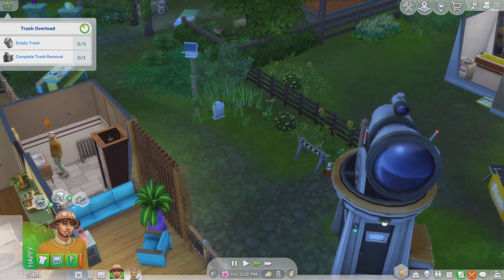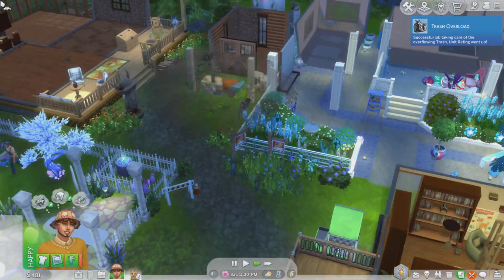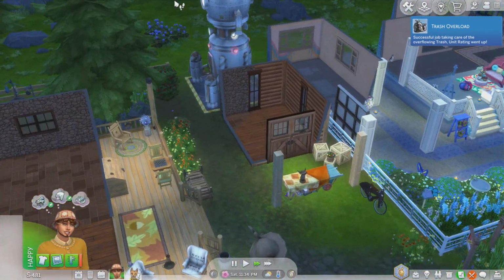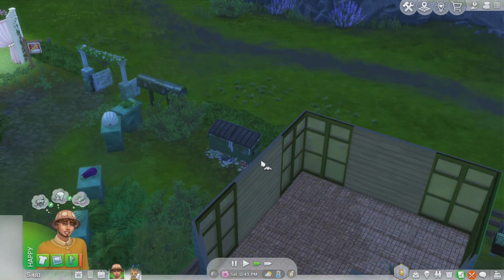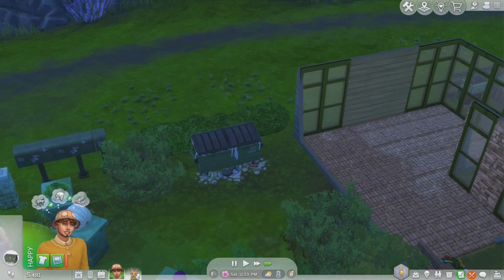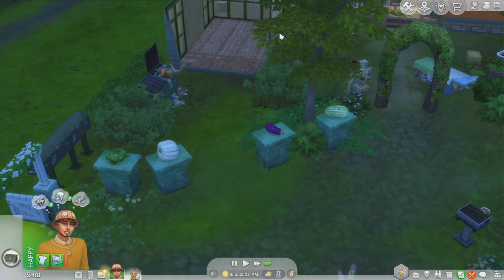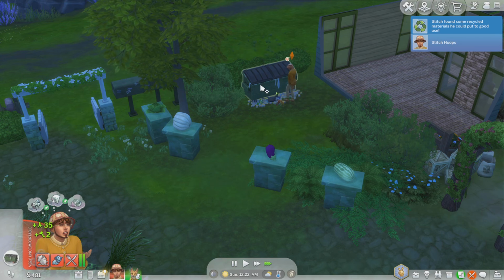I think sometimes there's garbage piles when it comes to trash overload day. Okay, I don't see any. Okay, but now we need to do the dumpster diving. He's probably not finished his thing, but it's not going to matter. We have to do it.